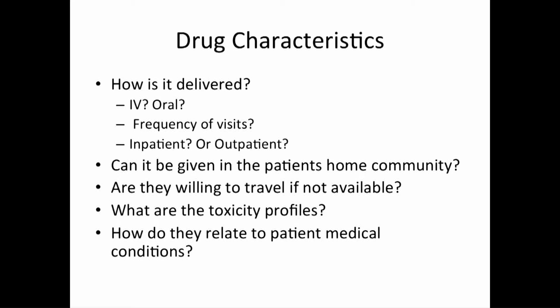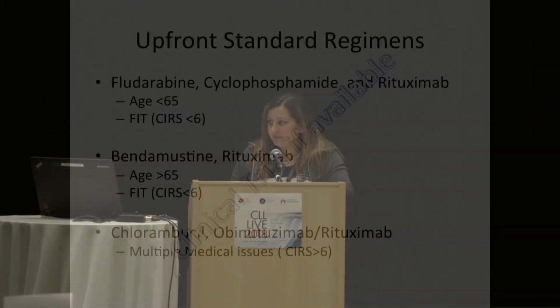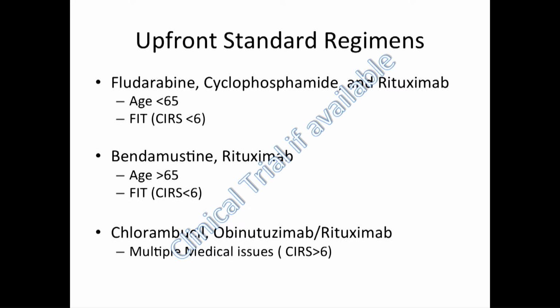So I'm not going to go into much detail about this because there's well-established evidence that Carolyn has already presented. But the upfront standard regimens for patients who are fit and have good renal function and are less than 65 years of age is fludarabine, cyclophosphamide, and rituximab. And in those who are older than 65 but still considered fit, bendamustine and rituximab is one of the options considered. Chlorambucil and obinutuzumab is for those regardless of age, but if they have multiple medical issues would be considered. But obviously, I always advocate if there is a clinical trial available that we as physicians and providers always discuss clinical trials with our patients.